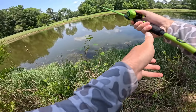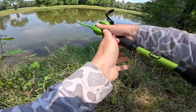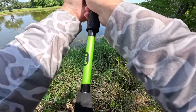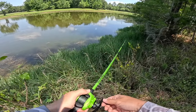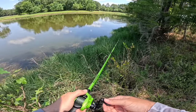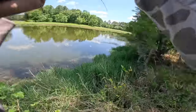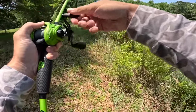There's another one swimming here. All right, we're gonna throw it right back in there, guys. He came right out of that grass and just attacked this thing. That was a good bite. Oh my gosh, he's right there. Come on. Oh, he's right under it. Dude. What is going on?